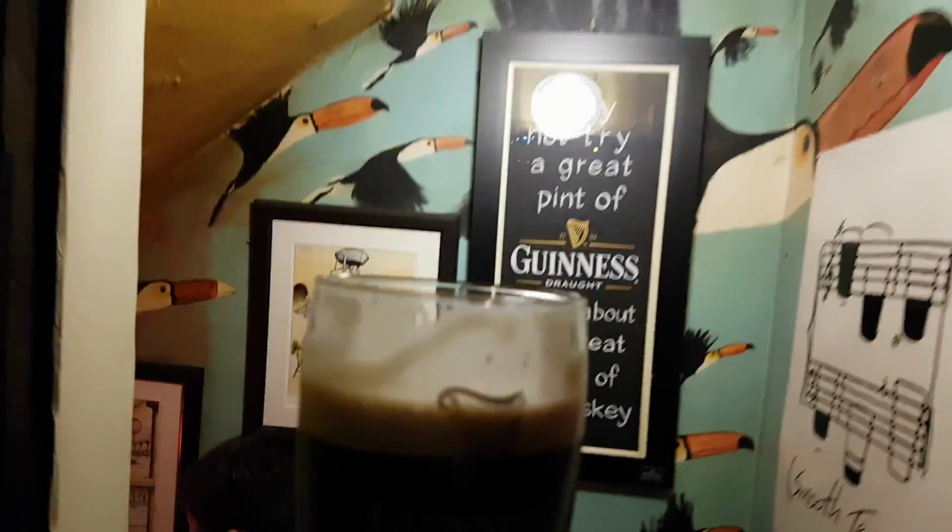So we started off at the Toucan, which is quite something. Has more Guinness paraphernalia than the Guinness brewery. It probably does. And an incredible pint of Guinness. It's one of those places where they've got, I'd say, 6 lines downstairs, 3 lines upstairs. So we came in, ordered 3 pints of Guinness, and they can pour them all at the same time. Yeah. I do like a bit of the black stuff.